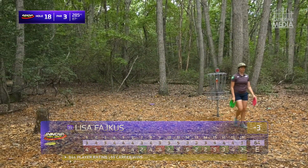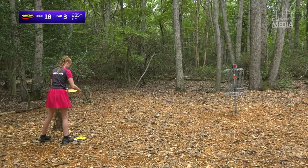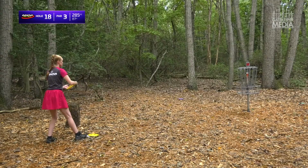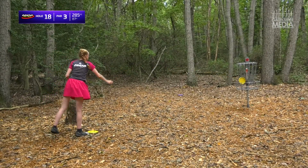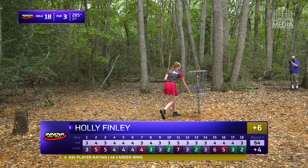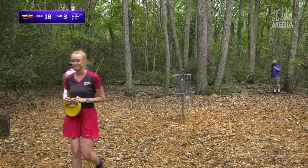Shoots even for the round, 3 down overall. Now that is a great putt by Lisa. It looked like she didn't have any pressure in her head at all to make that putt. A strong 3 rounds. Yeah. And this is Lisa's first time here at Stafford too. Holly in for the birdie with a great drive. Yep, shoots +4 for this round, +6 overall.